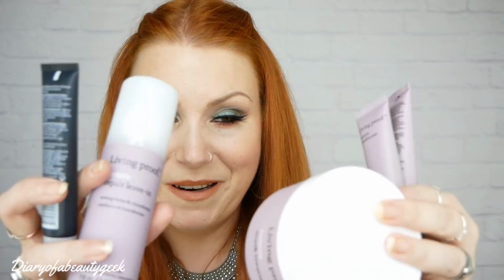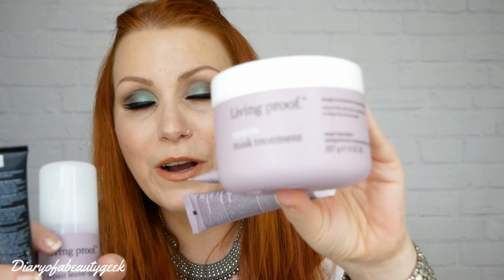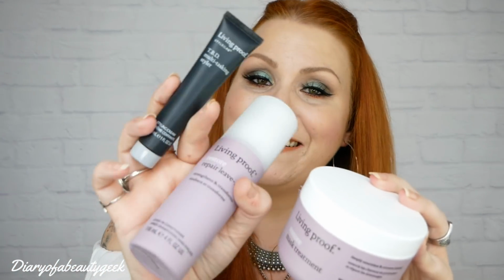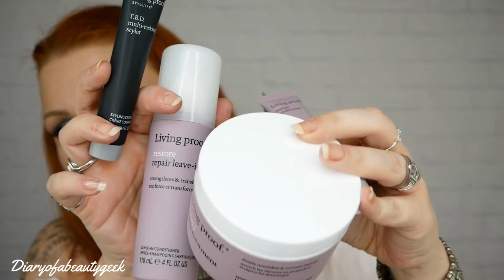Ooh, I can't hold them properly, sorry, but they're all from the Living Proof's Restore range. So we've got the Restore shampoo and conditioner, we've got a Restore hair treatment, we've got a multitasking styler, and then we've got a leave-in conditioner spray as well. So those are the 5 items that you would receive in this box, if this box takes your fancy.